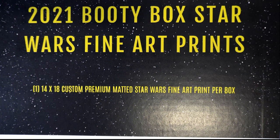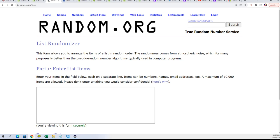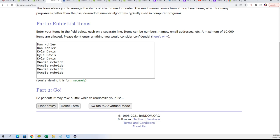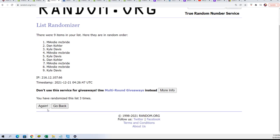We got our filler going on. There's going to be a winner who gets some spots for really cheap in the Star Wars Fine Art Quest series, filler B134. So we got 9 owner names. We're going to random 7 times. We're going to get 4 winners who get in the break for a big discount, the top 4 after 7 times through.